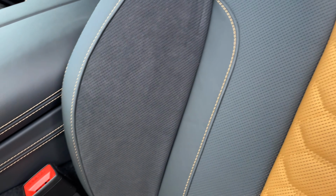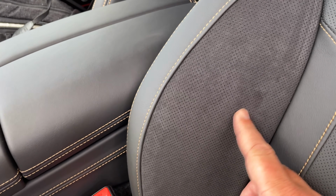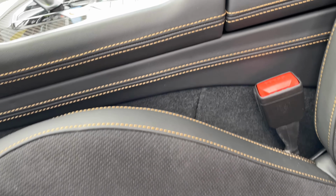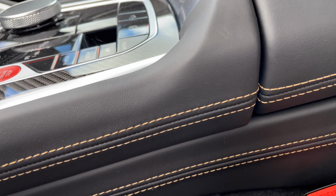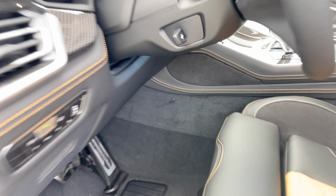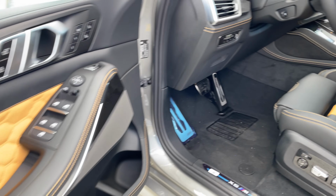There's also Alcantara in some places. So you can see side bolsters as well as the thigh bolsters, all in Alcantara. And here's a detailed contrast stitching. I mean, this is perfect. It's almost like an individual stitching thing going on here. Very, very nice touches.